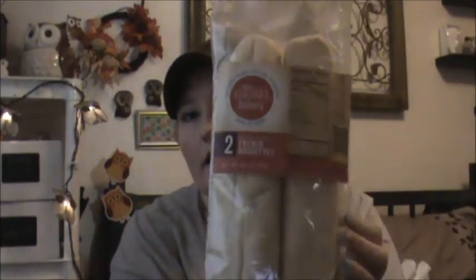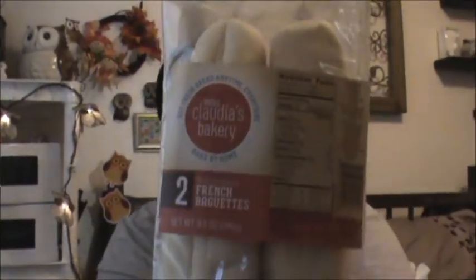I'm trying this bread from Claudia's Bakery. It's like a brown insert French baguette. We're having a stew tonight, and I wanted to make rolls, but I have been running around all day. I do not have time to do that. So I thought I would try these because they'll be fresh out of the oven.